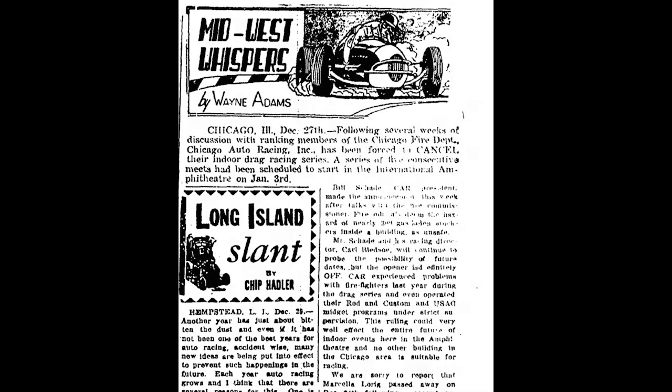Not to mention the more than gargantuan nature of the building, but also the number of people attending these events, and additionally, it would have been a structure filled with rolling fuel bombs to boot. None of this sat well with the department. At the time of this announcement, it seems that nothing would ever race again inside the amphitheater, let alone street cars, stockers, and super stock cars.